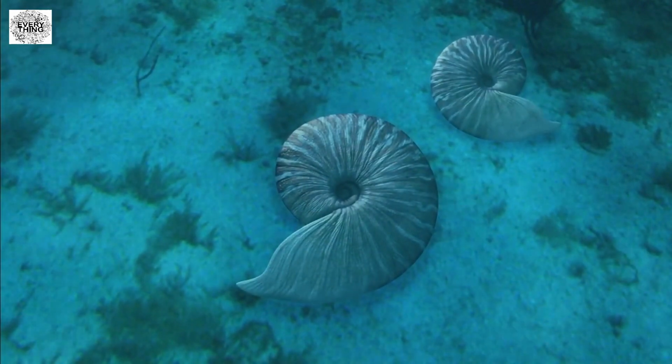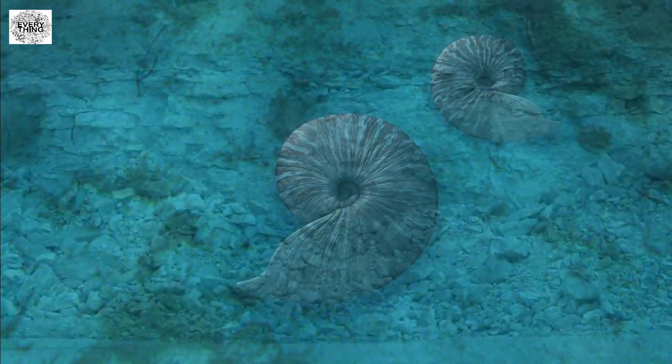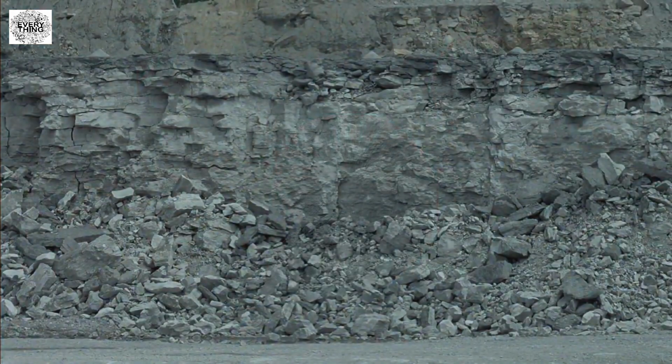Ammonites were once abundant, and their fossils have been uncovered often, even by a road crew in Texas.